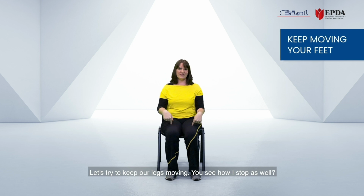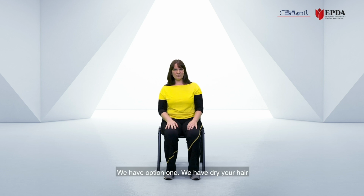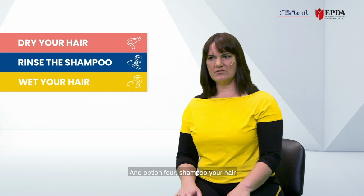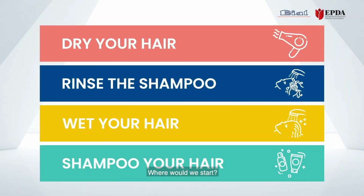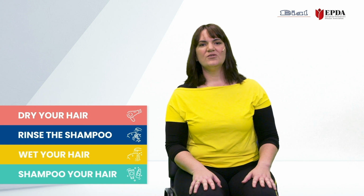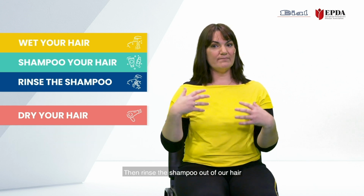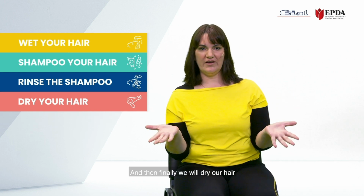Let's try to keep our legs moving. You see how I stop as well? This is very difficult. So we have option one, we have dry your hair. Option two, rinse the shampoo out of your hair. Option three, wet your hair. And option four, shampoo your hair. Let me give you a second to think about it. Where would we start? We would start with wetting our hair, shampooing your hair, then rinse the shampoo out of our hair, and then finally we will dry our hair.